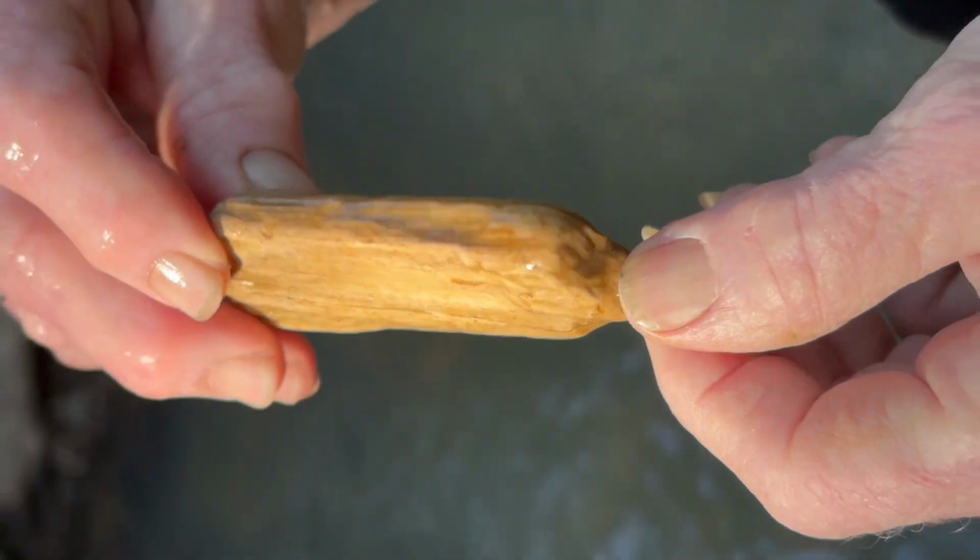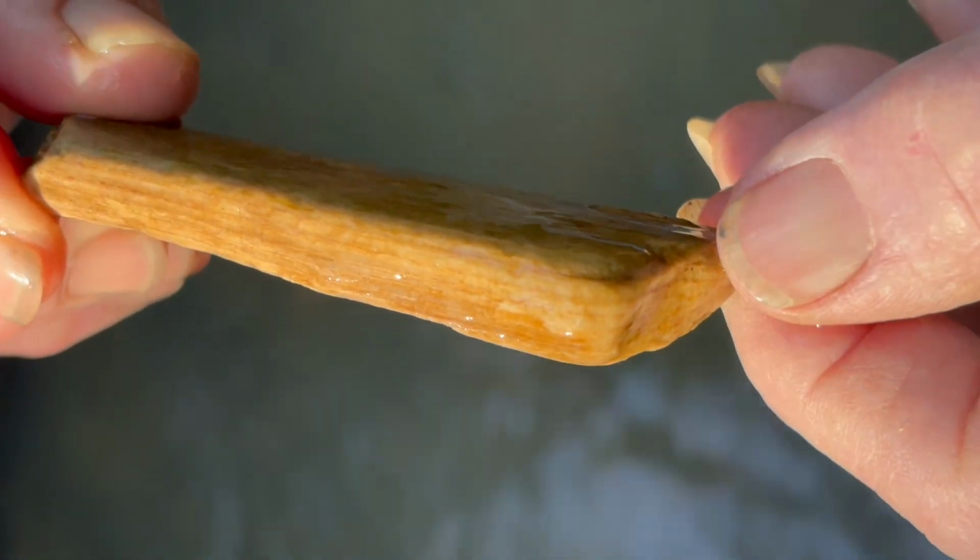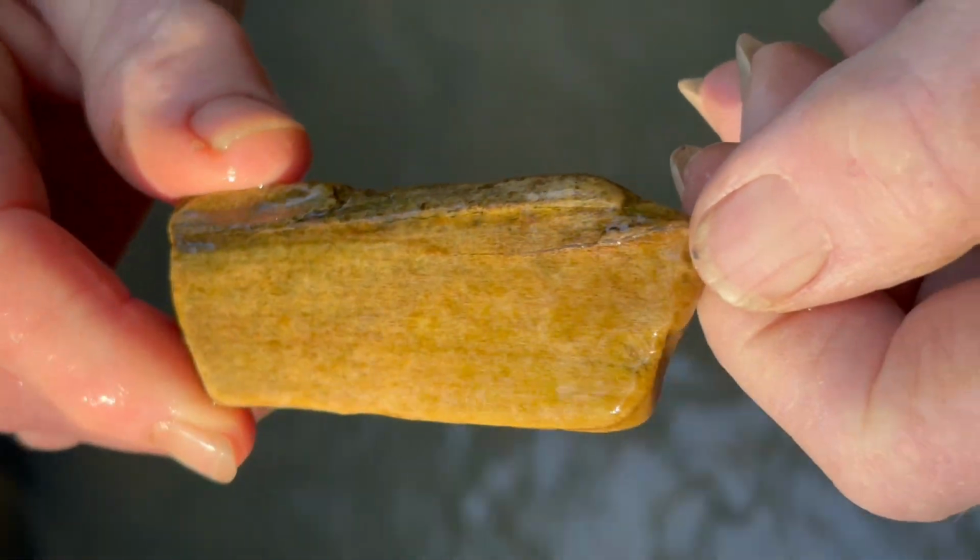This camera gets such good detail in the pieces. Next metal detecting trip, it'll be fun too.